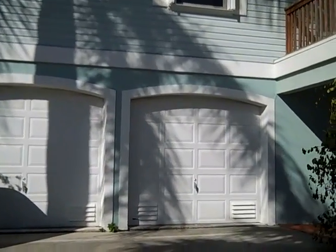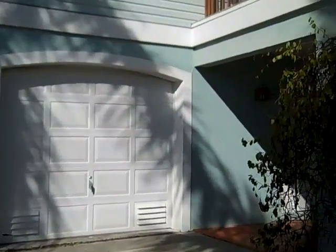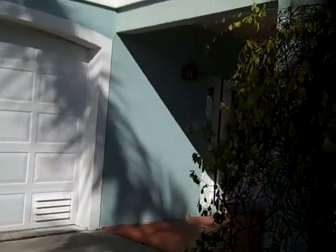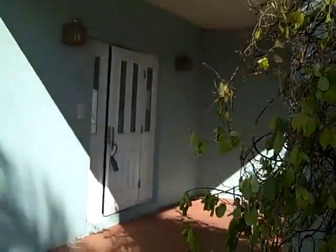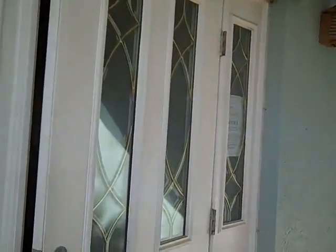Yeah, this is 436 Driftwood Court, Marco Island. It's a three-bedroom, two-bath, 2185 square feet under air, total of 3495 square feet. The first floor is probably not insurable. Built in 2000, with west exposure. Go inside and take a look.